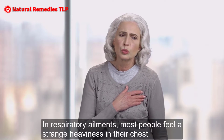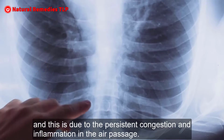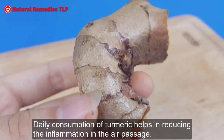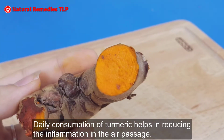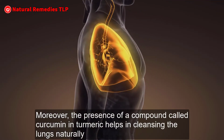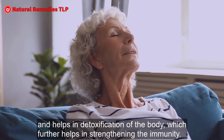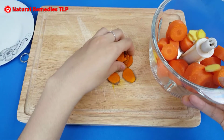In respiratory ailments, most people feel a strange heaviness in their chest, and this is due to the persistent congestion and inflammation in the air passage. Daily consumption of turmeric helps in reducing the inflammation in the air passage. Moreover, the presence of a compound called curcumin in turmeric helps in cleansing the lungs naturally and helps in detoxification of the body, which further helps in strengthening the immunity. Now, put the turmeric into the blender.